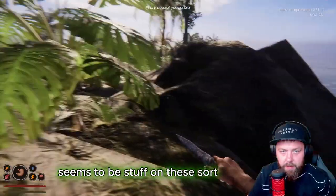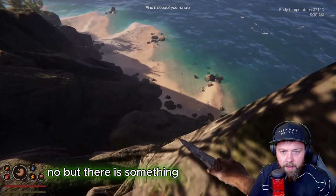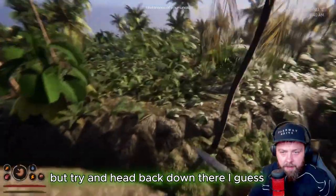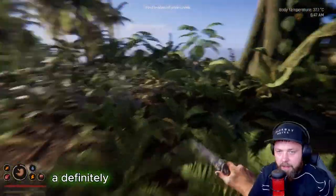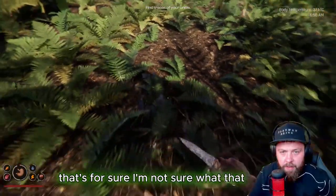Is there anything else up here? Seems to be stuff on these sort of cliff edges more than anywhere. No, but there is something over this side of the beach by the looks of it. Gotta try and head back down there, I guess. That island over there, I don't really want to swim over to that island. I don't think that's going to be very clever if we do. There's definitely a dense jungle island over here, that's for sure. I'm not sure what that is.